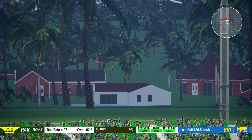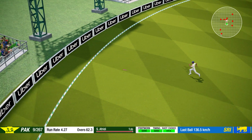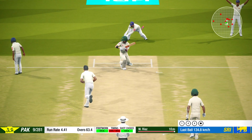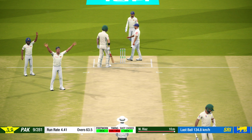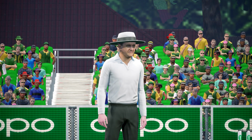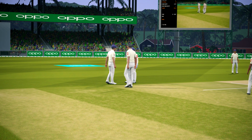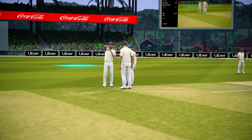Gotcha! That's a good... That's hit the pad. Huge appeal. That looked really close. The captain wants to review this.